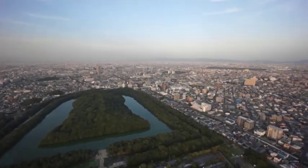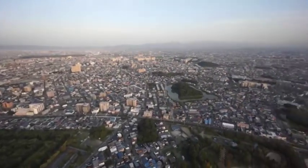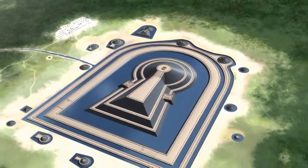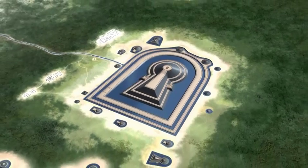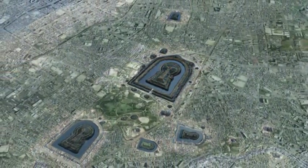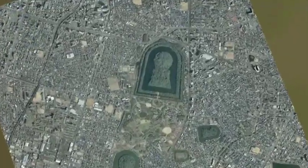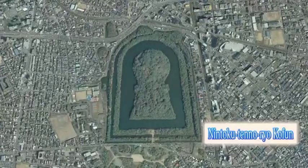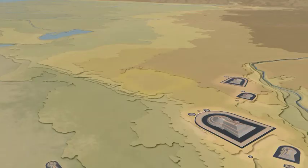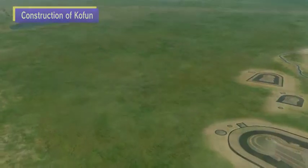In the Mozu Furuichi Kofun group, the largest keyhole-shaped tombs in the archipelago are considered to belong to successive kings, with many other kofun surrounding them. This tomb group is positioned at the center of the archipelago-wide kofun building phenomenon and is the clearest example of the king's authority and influence. The original shape of the earthen mounds can be accurately recognized by using modern digital survey technology. Now, let's take a look at how the kofun were made based on survey results from multiple kofun.